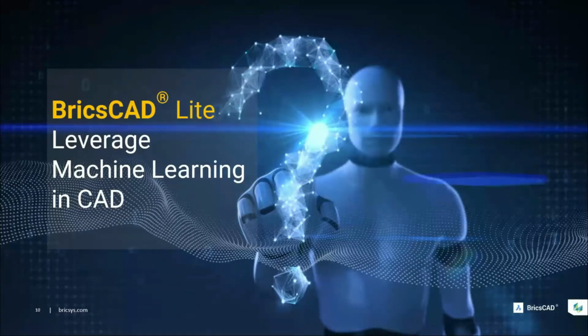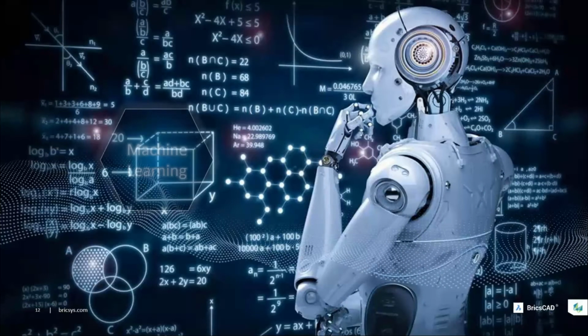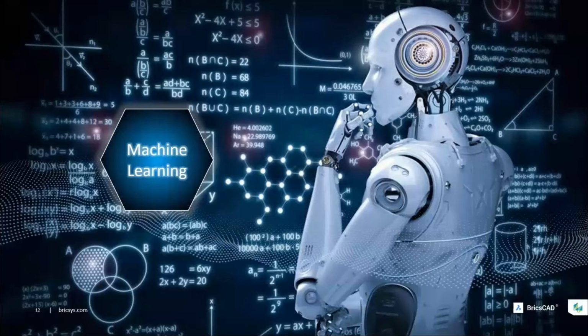How can we move into the future with BricsCAD Lite, a DWG-based CAD software? We leverage on machine learning intelligence, and we have a lot of these in BricsCAD. First, what is intelligence? Based on the Oxford Dictionary, it is the ability to acquire and apply knowledge and skills. And how is this related to machine learning? So we'll see here that we have machine learning, a branch of artificial intelligence that operates on the idea that a system can learn from data, identify patterns, and make decisions with minimal human intervention.